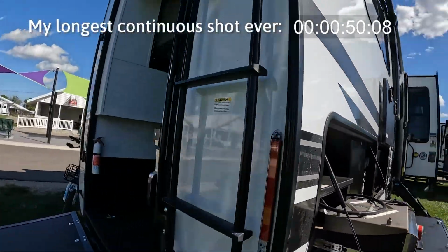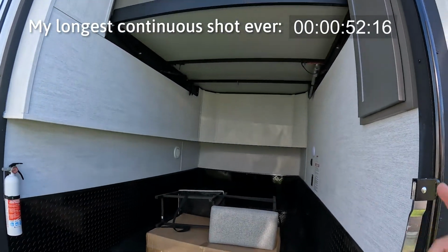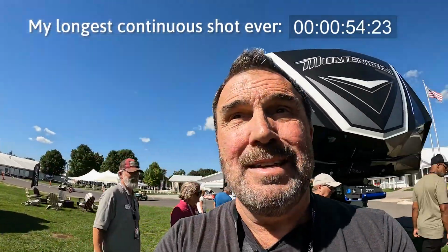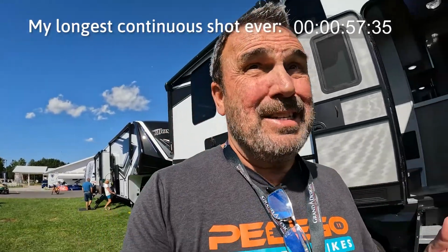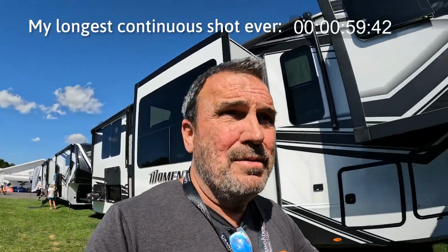Excuse me. But this is the bed I don't like. I don't like the garage being separate, so you can't access it. I mean, that'd be fine if you were just using it for storage, but I would want to use it for an office, and that just wouldn't work for me. And then you've got the Momentum G class, which I don't think is a toy hauler at all, and it's a travel trailer.